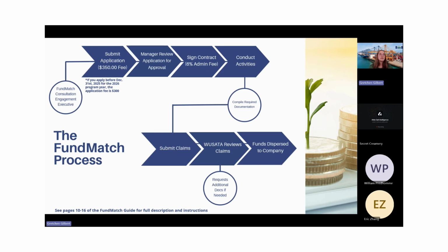But then once it gets approved, you sign a contract just stipulating the regulations of the funding. And then you also have a 6% administration fee, which is based on the total amount of funding you requested for the program year. And then you'll go and conduct your activities.